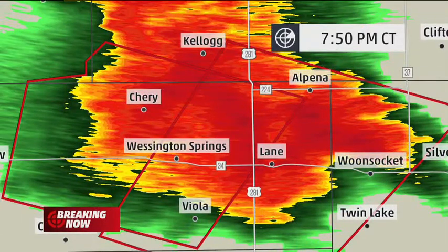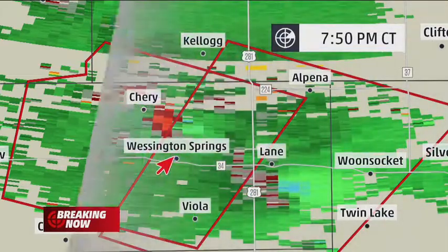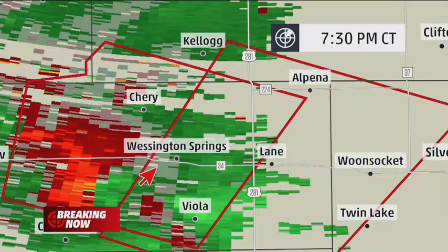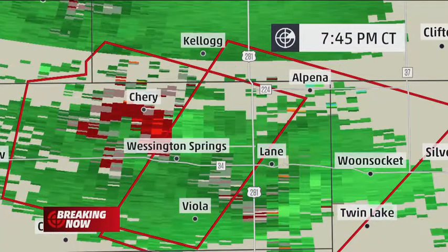You don't see that hook echo, but it's right in this area here that we've been looking with Wessington Springs right here. And what you're looking at on this, the velocity data, green is towards the radar, red is away. So toward is coming this direction, and away is this direction. I'm not using the right arrow here. But this area right here, the couplet is right in here, and it's just moving towards the northeast. Tornado warning in effect here. Folks in Wessington Springs just saw a tornado go through their city.